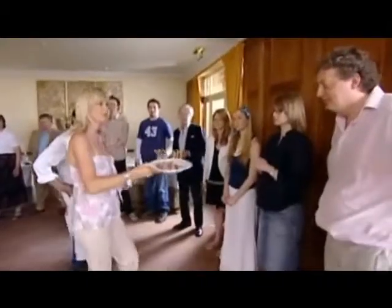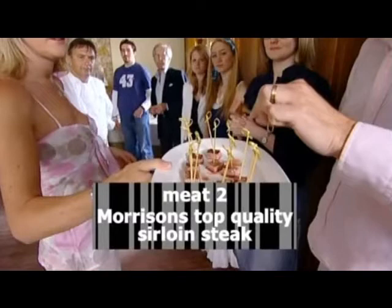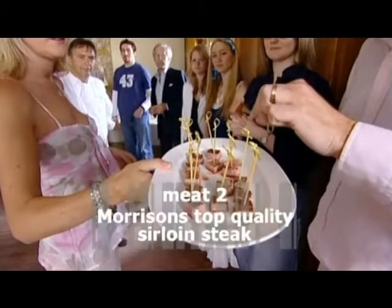Here we go. You always get to go first. You're very lucky, aren't you? Meat number 2, Morrison's top quality sirloin steak. The first one was more uniform. This is a bit messy in the mouth. But it had quite a sort of buttery flavour, but it still wasn't as pleasing as the first one.